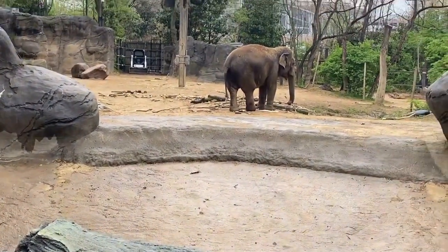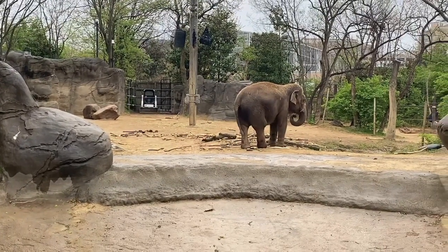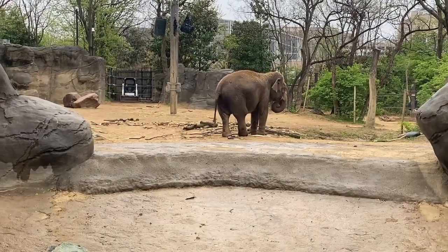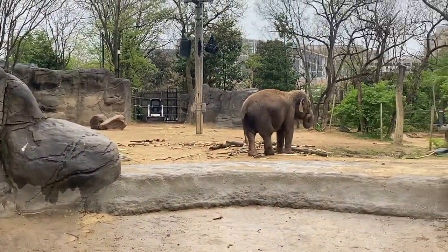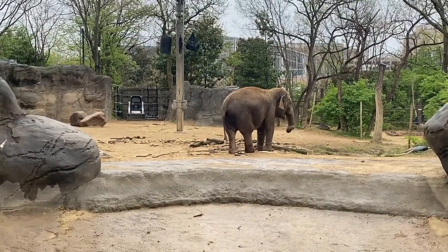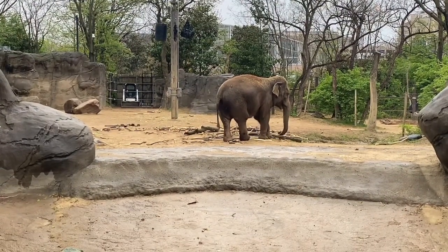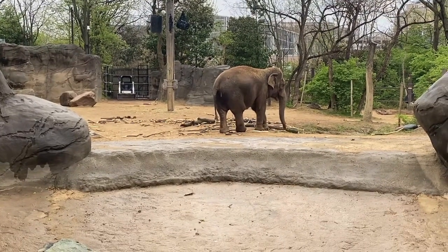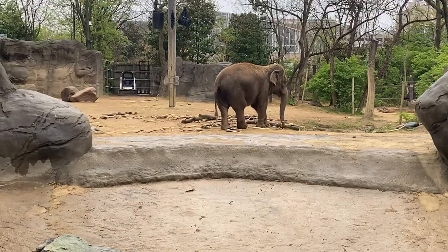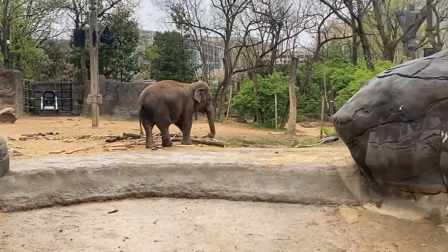So what kind of elephant is this? Mud and hay on the back. Oh, what an elephant. It's like a sunscreen.